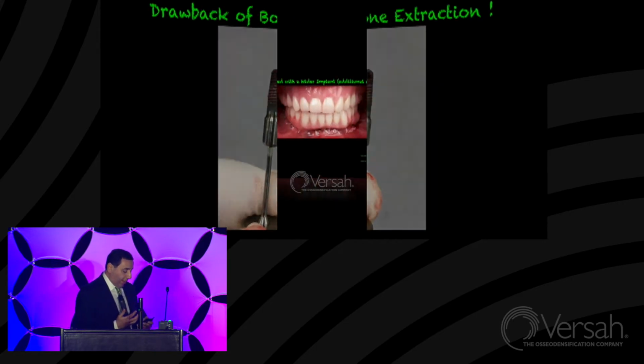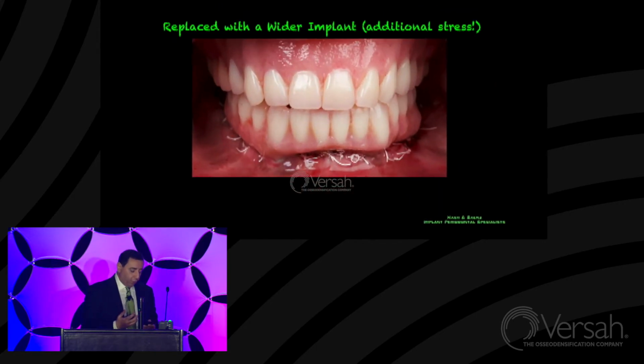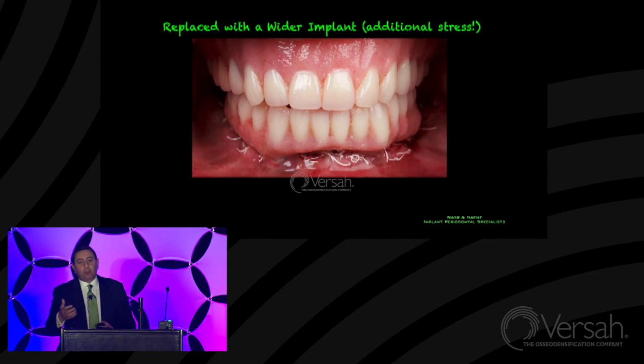So I wished at that time that I had a system that would help me preserve the bone and densify the bone rather than cut away the bone. This is a 1-year follow-up with the wider implant, so we managed. It worked. But we've learned something from that case.